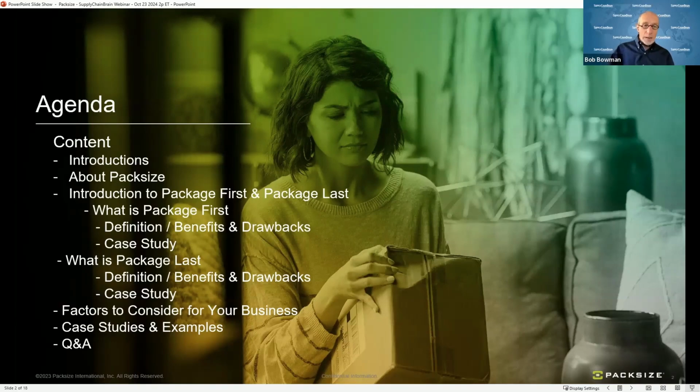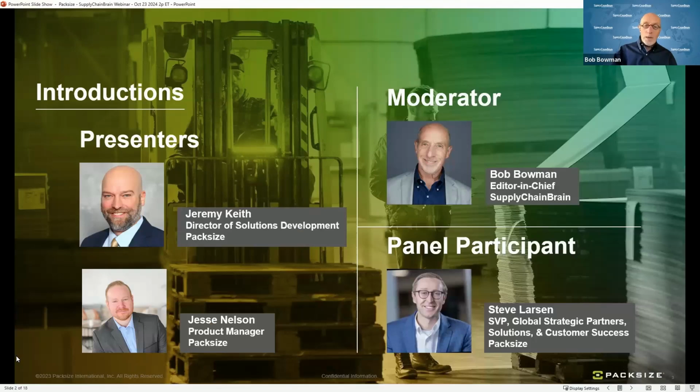Here's our agenda for today. We're going to start with introductions of our speakers. We're going to hear a little bit about Packsize itself. Then we'll get an introduction to the whole concept of package first and package last, what it is, what the first and last aspects of that are. Then we'll learn about some factors to consider for your business related to what we learned about that. We'll review some case studies and examples, and then we'll move into our panel discussion and our question and answer portions of this presentation.